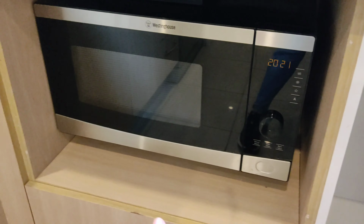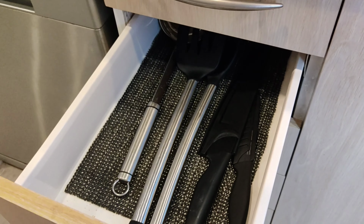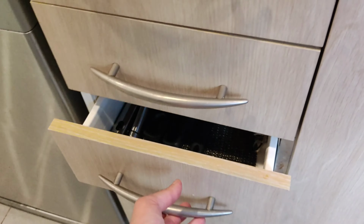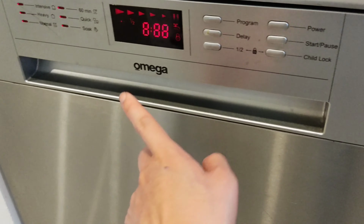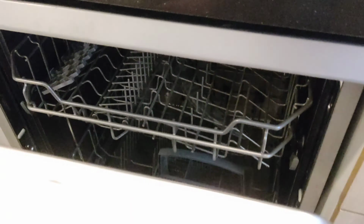You also have a microwave. And then you have the bin here. And then you also have all the utensils that you need. You have knives, you have spoons, you have spatulas, you have whisk, and the spoons are here. And then you also have a dishwasher, which is of course working. As you can see, it's working. How to open. Yeah. And so it's working.